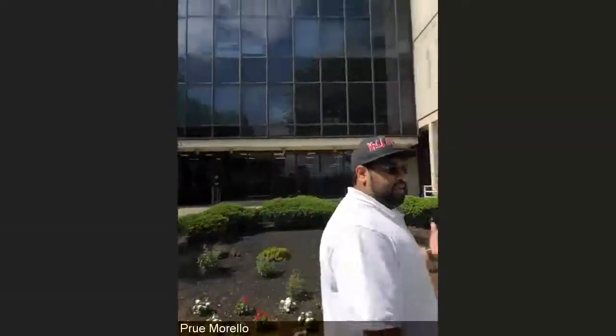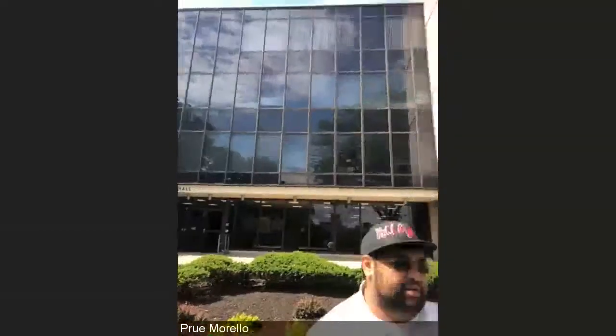The building behind me is Tutoring Hall. Tutoring Hall is going to be where you take the majority of your science classes, specifically chem. This is where chem will take place. This is also where the chem department is, your physics department.